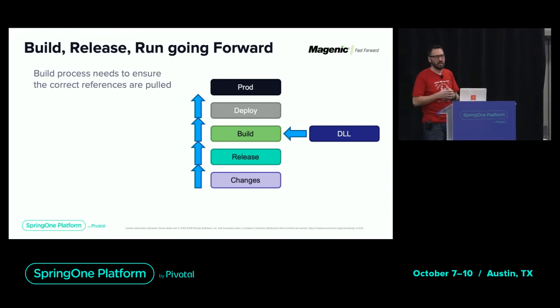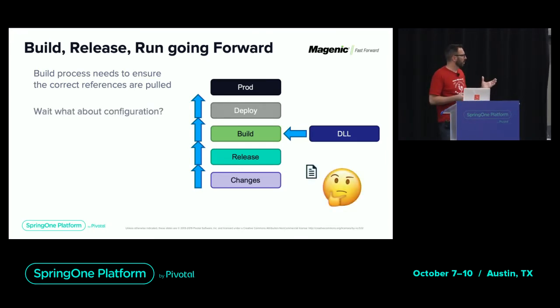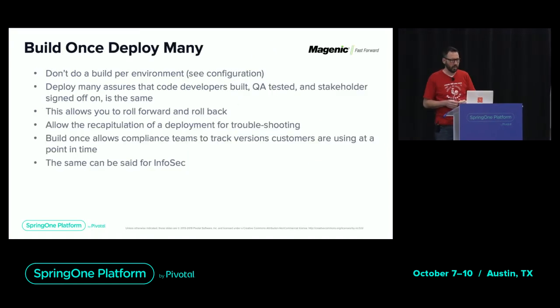What did InfoSec allow us to take to production with some of the third-party DLLs and references that you might have, okay? But then, what about the config file? I'll get to the config file in a minute, because you don't want to do config here anymore, all right? So that's one of the other things that you can do getting ready for that.